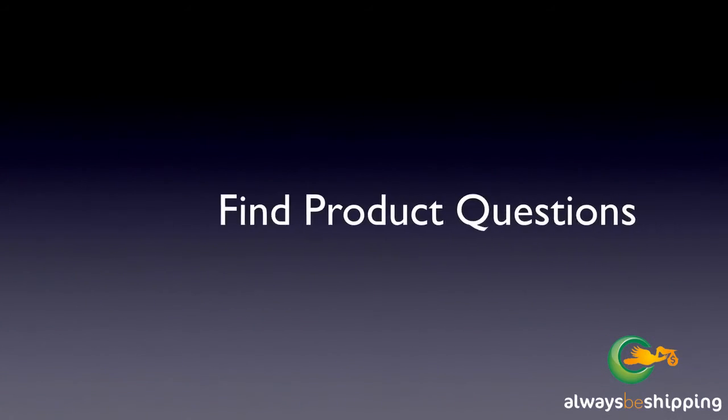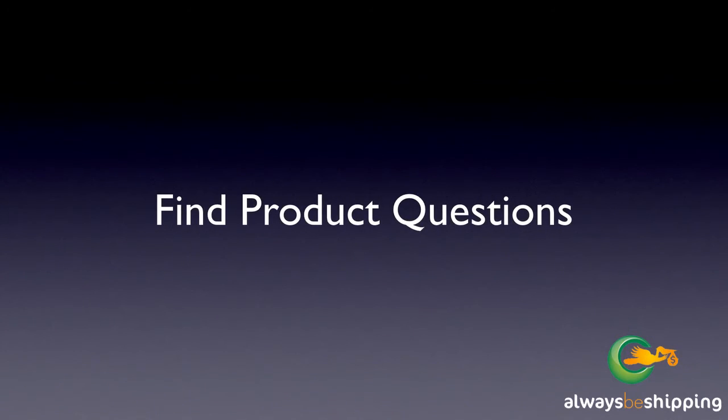Now, you can also find product questions out there, go to forums, do your Yahoo Answers, do your answers.com, that kind of thing. See what people are asking about that specific product, and then answer those questions in your review. That way you know exactly what people are looking for, and you ensure that you cover those points when you're doing your review.